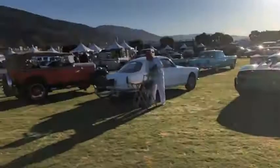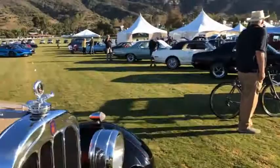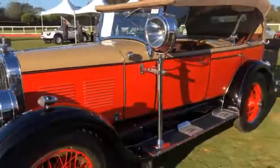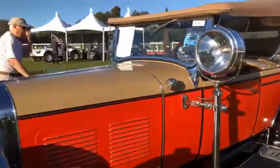Let's get off the sun side and flip this thing around so you guys can see some of these incredible cars. Lots of stuff rolling in. Look at this, it just goes on and on and on. It's a concourse, so we're going to see a lot of different types of vehicles today. That's a beauty. Very nice. What year is this? 28. Same year my dad was born. I won't forget.